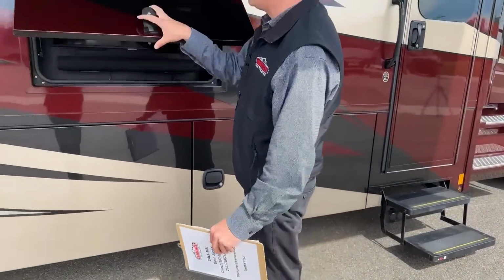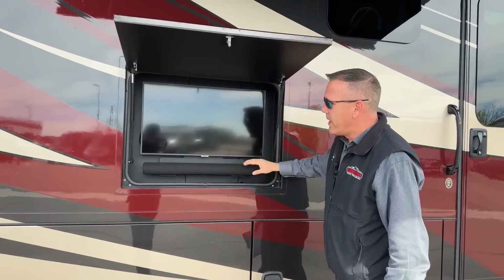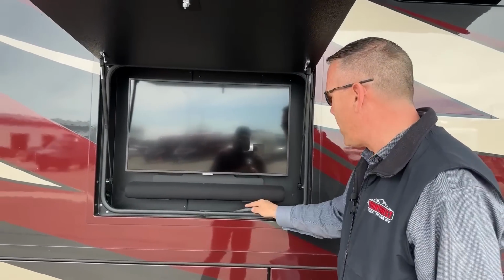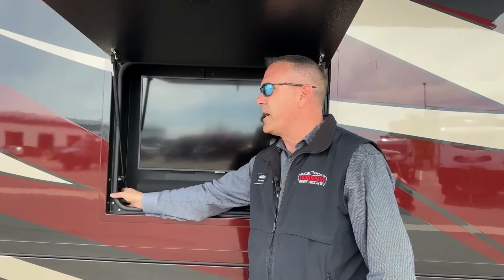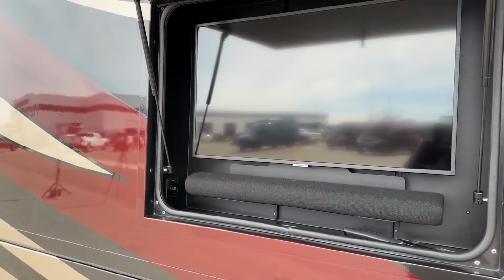This one's been opted with the outside entertainment system. Got a nice little Samsung Smart TV. Nice little sound bar. You got your remotes here for the sound bar and the TV. You also have a little USB if you want to plug something in out here to charge it while you're streaming in there or Bluetoothing into your system there.